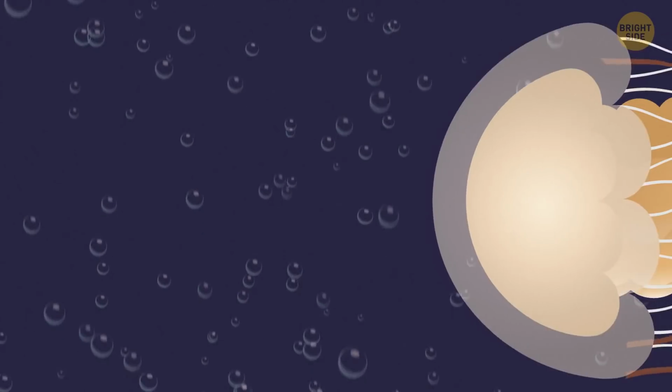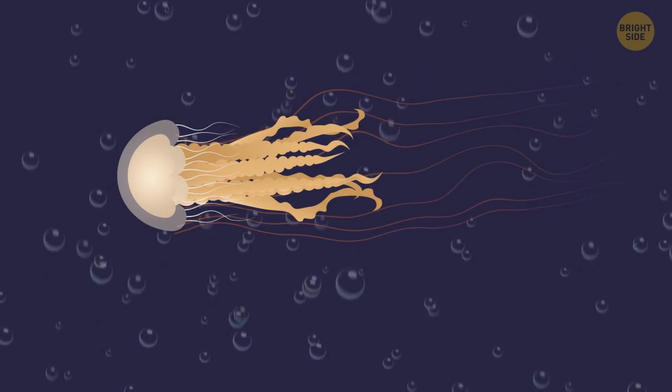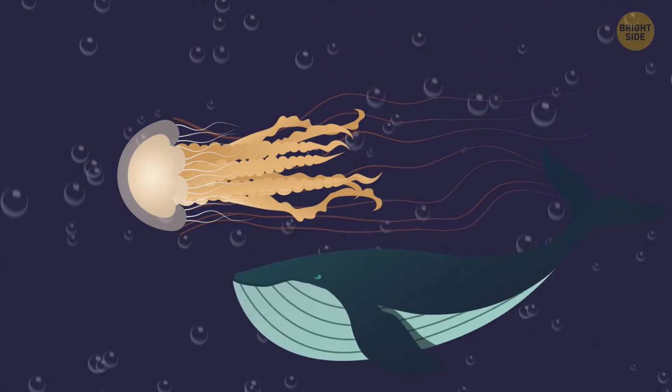Lion's mane jellyfish loves the colder water of the Pacific and Atlantic Oceans and grows to the size of a blue whale if you measure it with tentacles. It uses them to hunt.